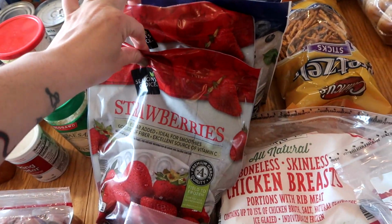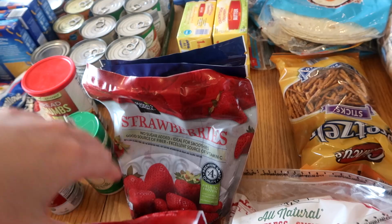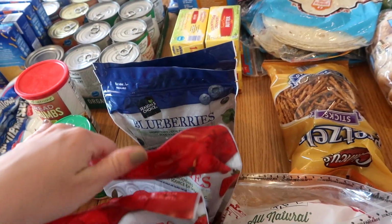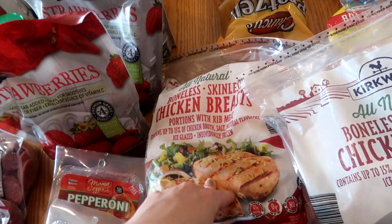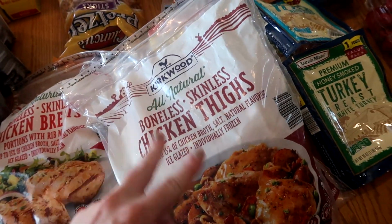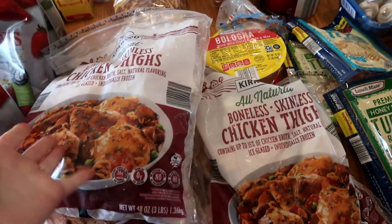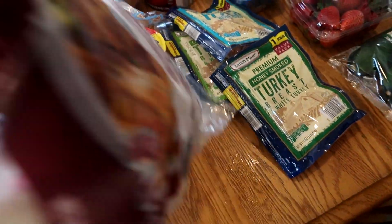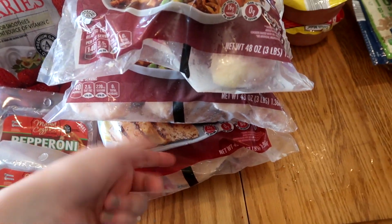I got 2 bags of frozen strawberries and 2 frozen blueberries for the kids. We make smoothies out of these, they throw them in yogurt, and they eat them right out of the bag frozen, one of their favorite things. 1 bag of chicken breasts, 2 bags of chicken thighs. When we grill, I like to use thighs because they just don't dry out like a chicken breast would on the grill. I'll use the chicken breast mostly for chicken salad for lunches.